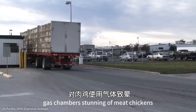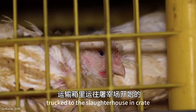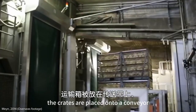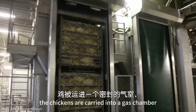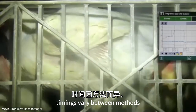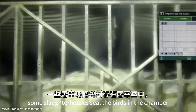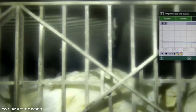Gas chamber stunning of meat chickens also begins with the birds trucked to the slaughterhouse in crates. Slaughterhouses use various methods to gas chickens. In this system, the crates are placed onto a conveyor. The chickens are carried into a gas chamber, which is sealed shut, and carbon dioxide is pumped in. Timings vary between methods, but after about a minute, the chickens are rendered unconscious. Some slaughterhouses seal the birds in the chamber until they are dead, which takes about 5 minutes.